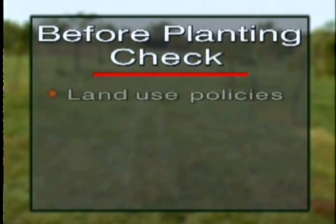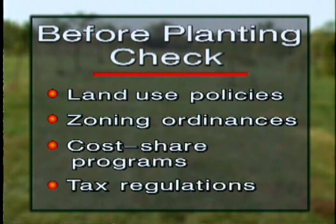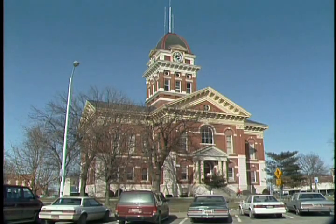Agriculture and forest land may have separate zoning and land use regulations along with different tax rates. When planning a silvopasture practice, it's best to check your local land use policies, zoning ordinances, cost share programs, and tax regulations. Your local county office, which deals with land use planning and tax assessment, can address these economic issues.